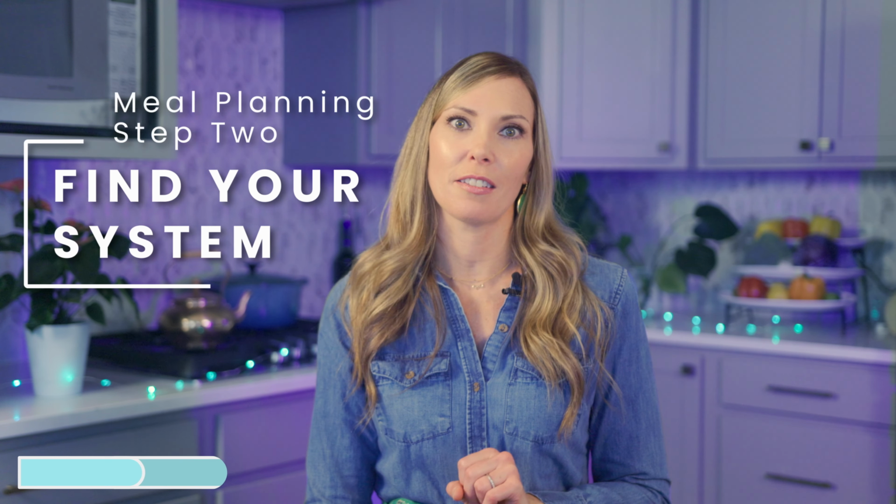And as you take inventory, write down these items or make a note in your phone of what you want to use up. This is going to help you in the next step. Step 2, find your system.